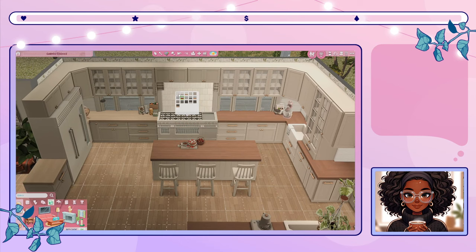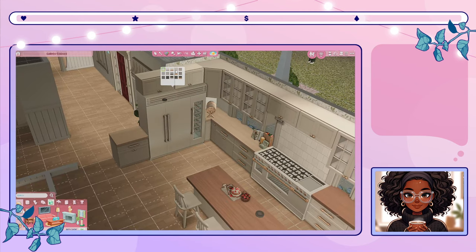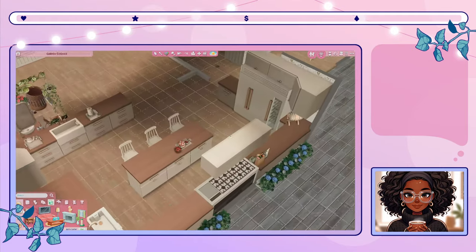The stove is nice. Maybe we should have like a white stove. Or this one, because this one kind of matches with everything else. I do like this stove a lot. Like, look at how many burners this stove has. This is just amazing. Harry did an amazing job with this CC. I really do love it.